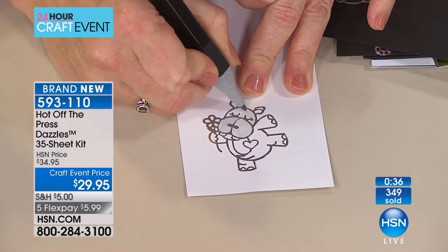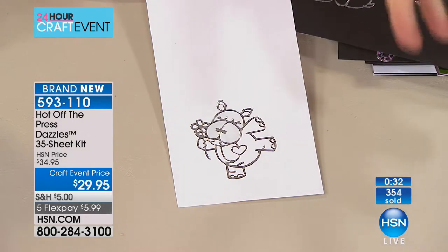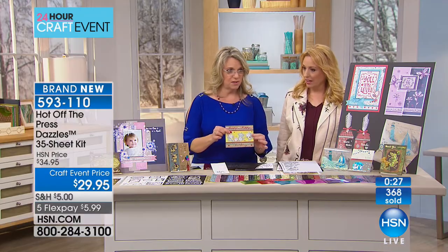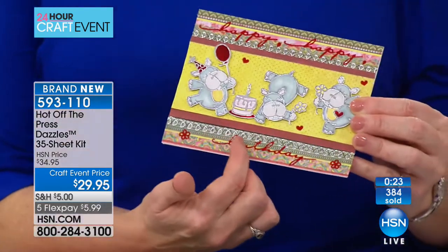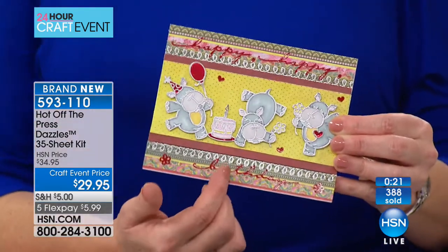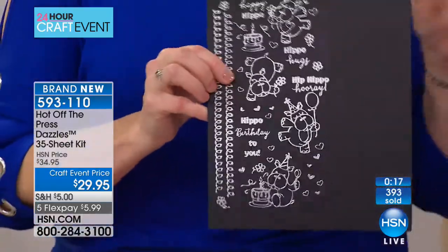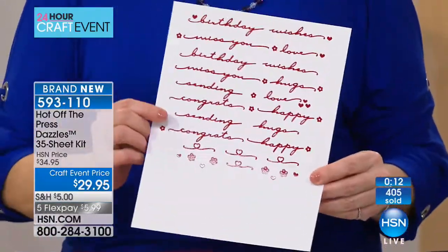1,444. So you can just color them. Right. You can just color that in. So simple. Add whatever colors you like and then just cut that little guy out and place it on your card. But it's not just those. This is combining some of the other dazzles. So script dazzles in red. So you've got those greetings to go with it. I love the little dancing hippos. And so many of those greetings, and they're going to fit on so many of your different projects.